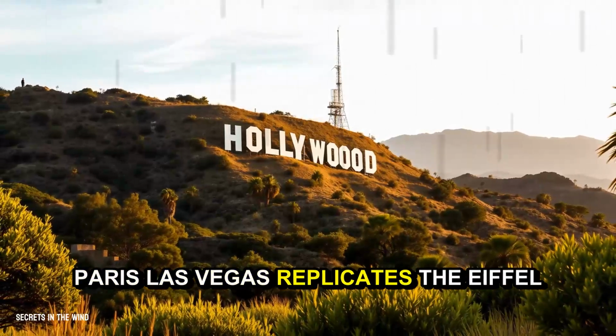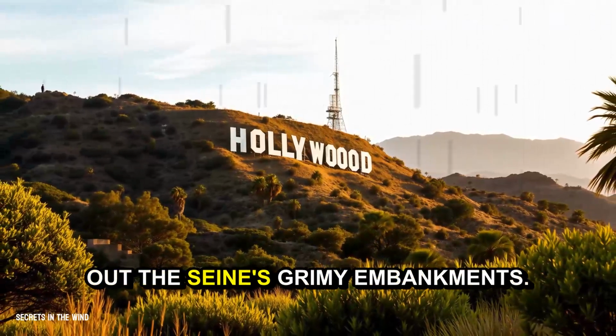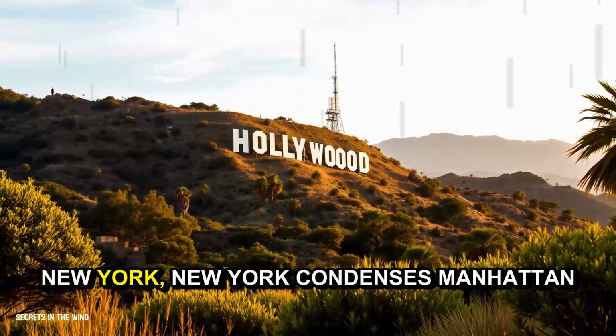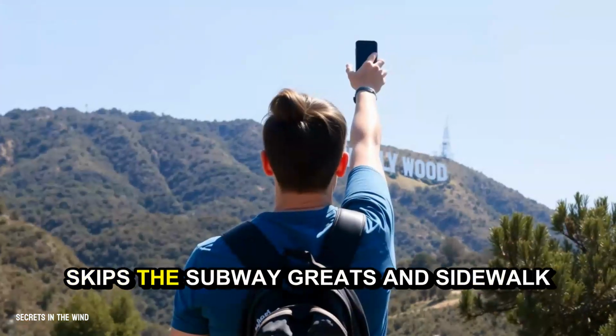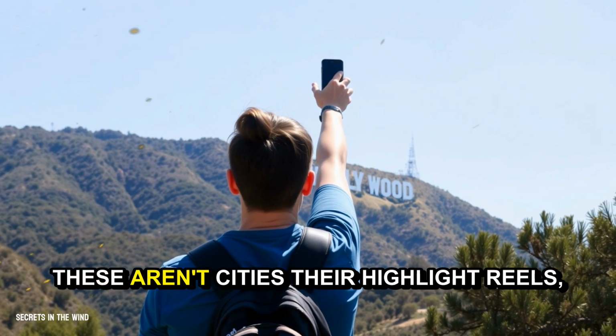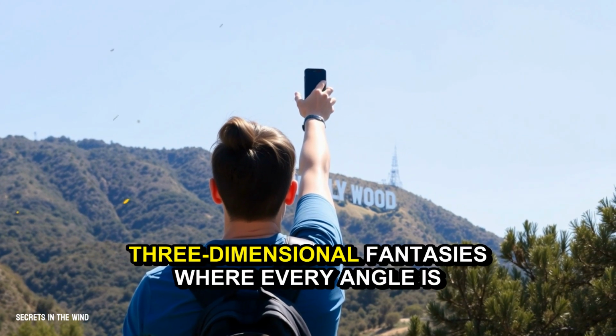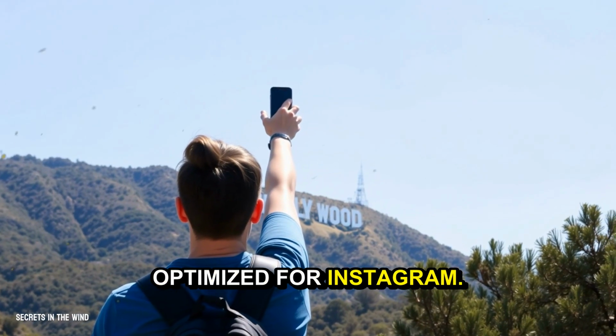Paris Las Vegas replicates the Eiffel Tower at half scale but leaves out the Seine's grimy embankments. New York condenses Manhattan's skyline into a single block but skips the subway grates and sidewalk cracks. These aren't cities, they're highlight reels, three-dimensional fantasies where every angle is optimized for Instagram.